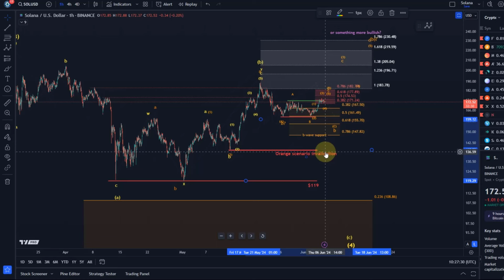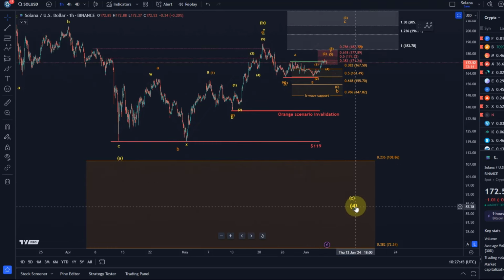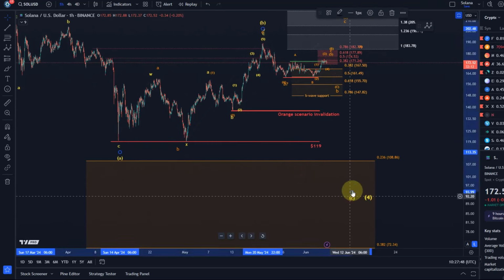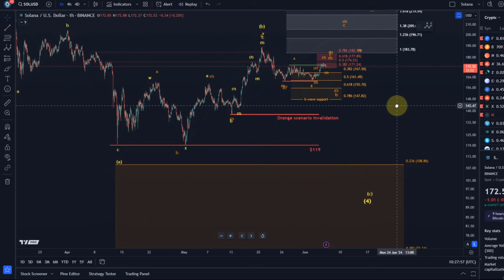Okay, I've got two scenarios I'm tracking. You could say both are actually the same to a degree. It's just that there are different roadmaps for each of them, different variations of the same assumption, you could say. The assumption is we are currently moving in a large wave 4 here. The thing is, the move to the upside currently could be a B wave within that wave 4. And I've got two roadmaps the price could follow.